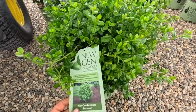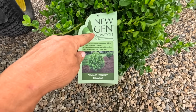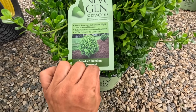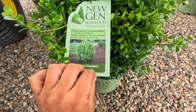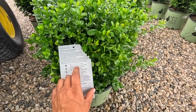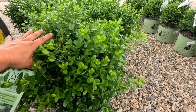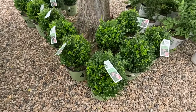This one's called Freedom. And you might find them still for a little while with the new gen tag and new gen pot, but eventually you'll see them in Proven Winners, like Regalia. So anyway, yeah, it says better resistance to boxwood blight and boxwood diseases, better resistant to boxwood leaf miner. So this variety grows 3.5 feet tall and wide, deer resistant, zone 5 through 8. And I just think they are so pretty. So pretty.